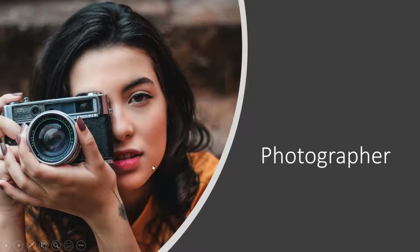This girl is a photographer. She takes pictures of nature and people. You can see she has long black hair that has curls on the bottom. She's using, I can't read the type of camera, but it looks like an older camera in order to take her pictures. And she's wearing an orange t-shirt. She has a tattoo of a tree on her left wrist.